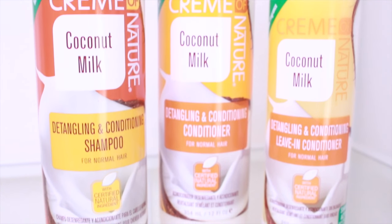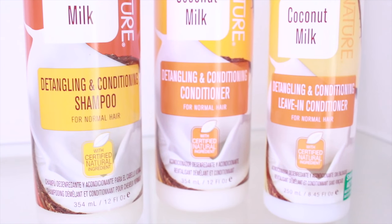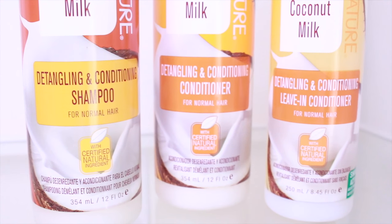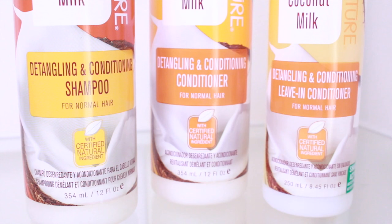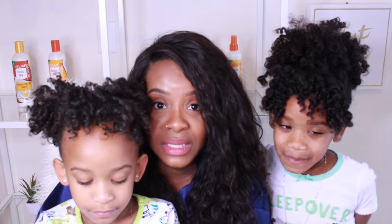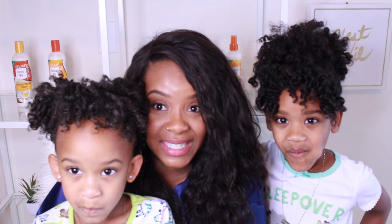In the collection, it has shampoo, conditioner, and leave-in conditioner. So you get all three of those amazing flavors, but you get each of those products in the collection. And this is only for wash day. There's no styling products, but today we did use the Creme of Nature Argan Oil Collection for styling.